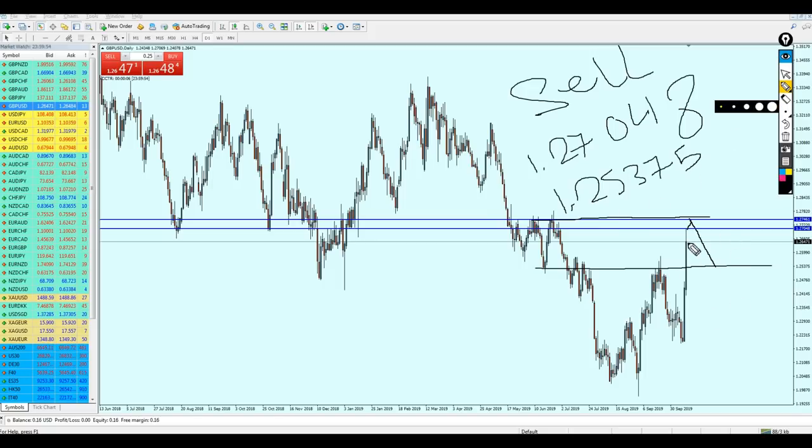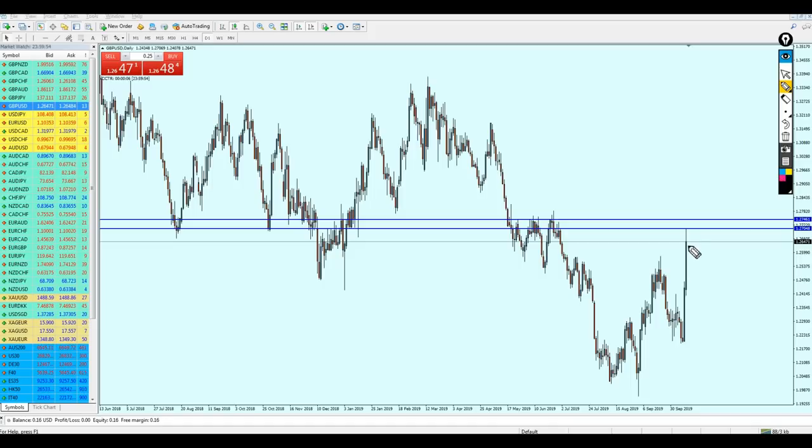So again, the movement I'm expecting for the pound is going to be like this, somehow like that. It's going to fall down, hit this previous support, and then continue its bullish momentum. Again, please, all this pound analysis is subject to the Brexit news. Please be aware and stay tuned for any unexpected news that might happen and change the whole setup. My analysis here is purely technical only.